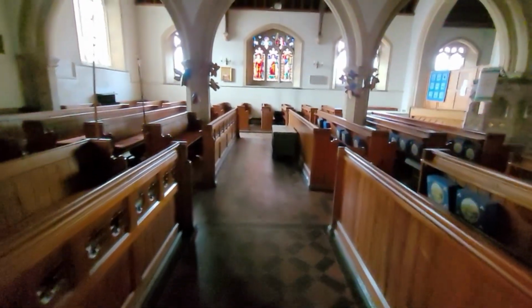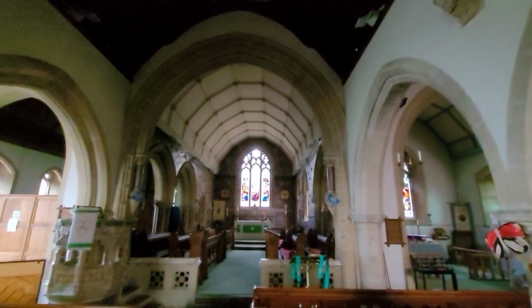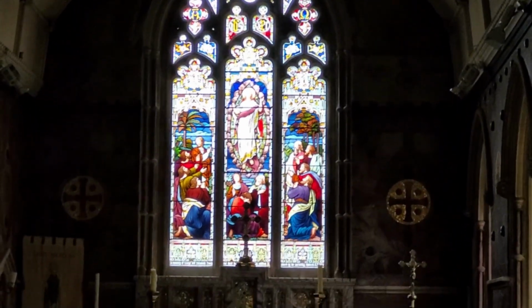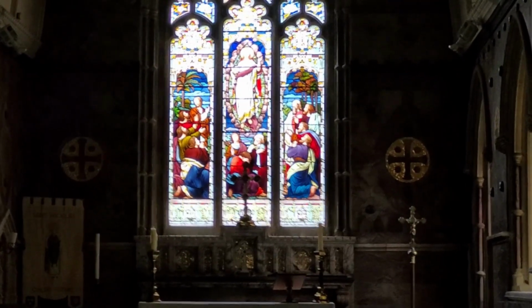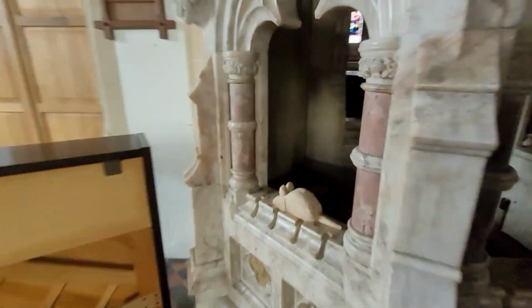Nice columns. It's not a big church, but not one of the smallest. Oh, quite nice. And up the altar area, I'll go up there now, it's all marble. The pulpit's marble. Got a wee wooden mouse there. There's another wee wooden mouse down here.